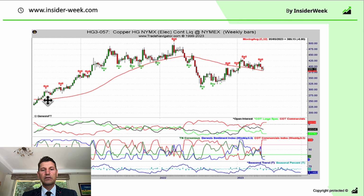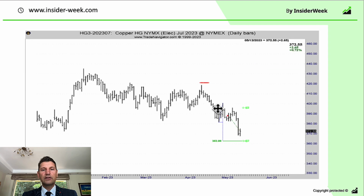Next market, copper. We got in copper a sell signal on the weekly chart based on COT data analysis. On the daily chart, we waited until a trend change and then we decided to open a short position. As you can see, we are still in the market. The price is not so far from our price target. Our stop is in the market. So we expect that the price will hit our price target next week.